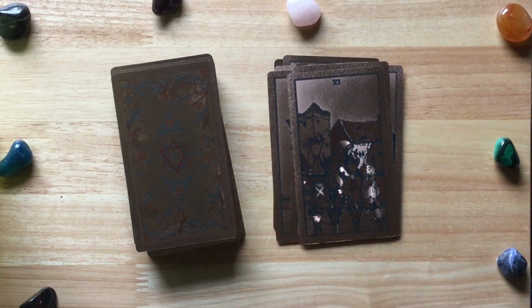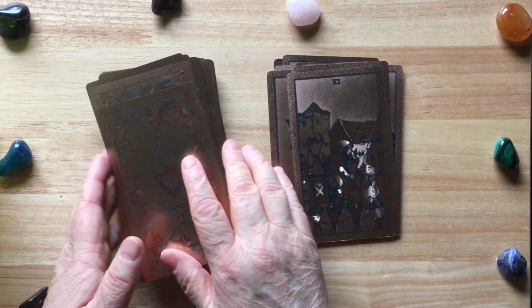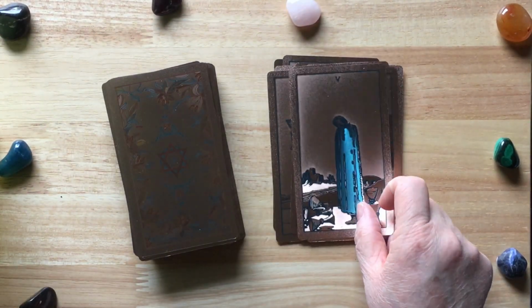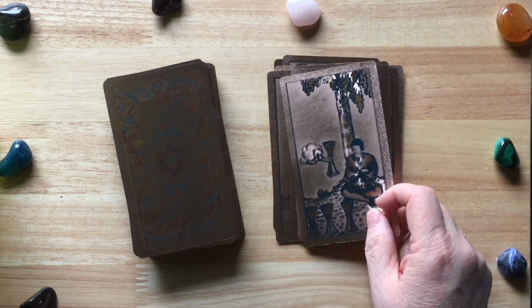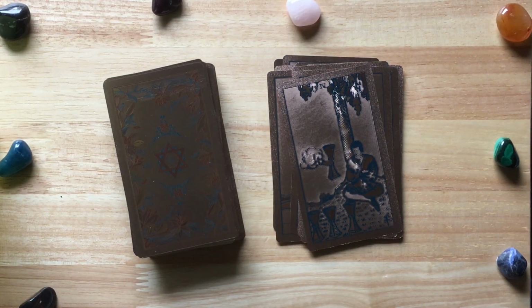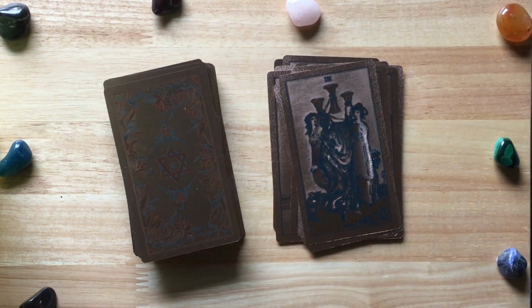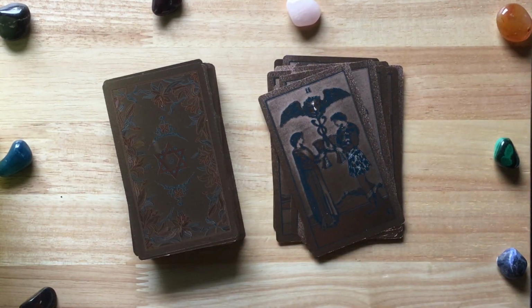And the thing about this deck too is that the cardstock is really slippery. It's too slippery for me that if I try and handle the deck with my small hands, I'll often end up playing 78 pickup. So it's one of the reasons why I'll be getting rid of this one as well.